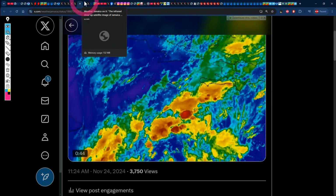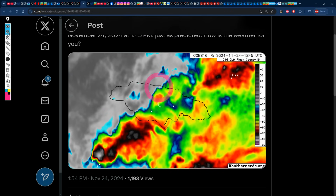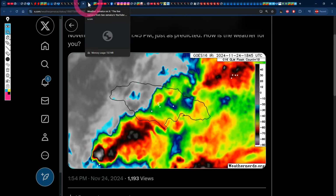They were definitely setting the stage to come closer to the island as the day progressed, and that was exactly what took place, because at 1:45 p.m. the infrared satellite image was posted highlighting the high cold cloud tops coming in, especially across sections of some central and eastern parishes, and then later on spilling into sections of some western parishes. We see the deep convection as represented by the yellows, oranges, reds, the blacks within all of that, not to mention the sparkling white dust that we know represents some amount of lightning strikes, if not lightning flashes, to the northeast of Jamaica, across central Jamaica, and to the southwest of Jamaica right there.